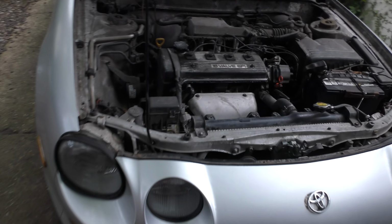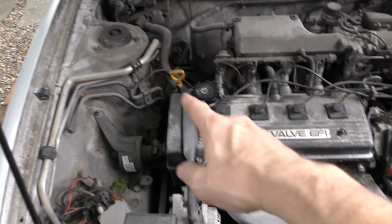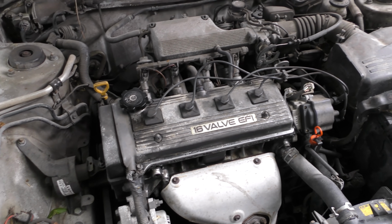In the case of my Celica here, it's got like 240,000 miles, and it burns about half a quart of oil every 3,000 miles. So I live with it. Half a quart of oil every 3,000 miles. I change the oil every 3,000 anyway because I don't drive it that much. Doesn't really matter. I don't even care. I just live with that.